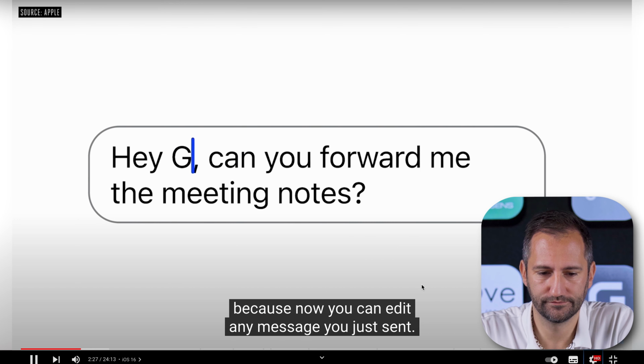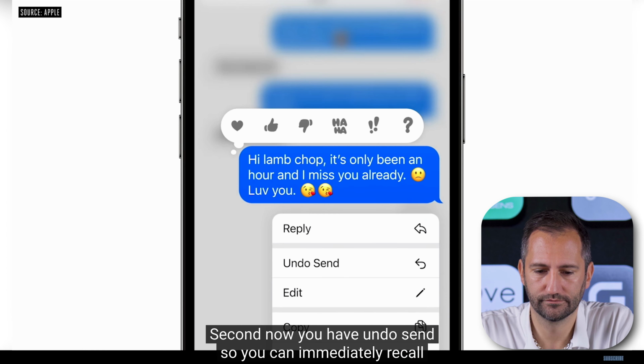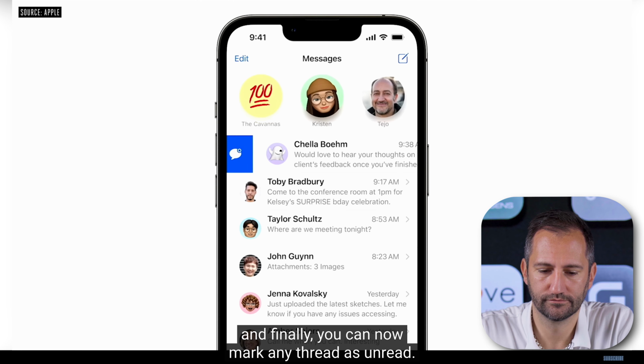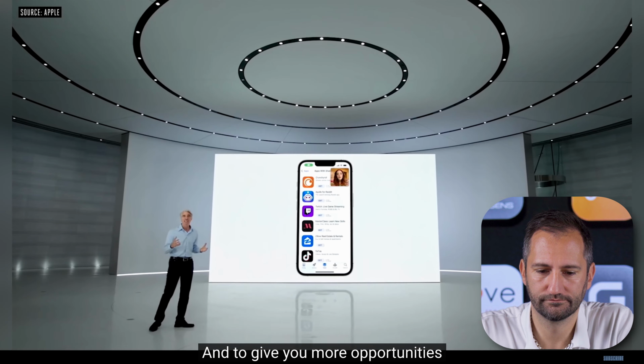Messages. Because now you can edit any message you just sent. Second, now you have undo send. So you can immediately recall a recent misfire. And finally, you can now mark any thread as unread and to give you more options.